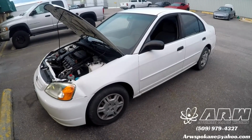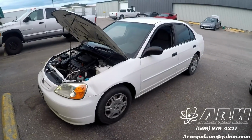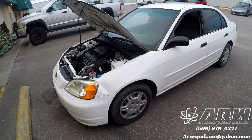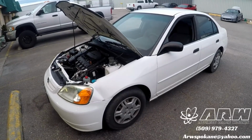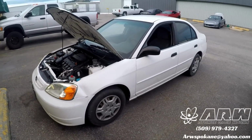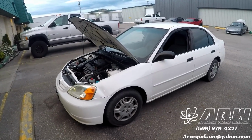So basically me and Brian hopped in the truck, grabbed the trailer and headed over to Montana yesterday. We showed up at the girl's house. She said it didn't even move. The tranny was smoked in it. It is an automatic, I'll go over that in just a minute. So the tranny was smoked. They said they drove it until it wouldn't move anymore.